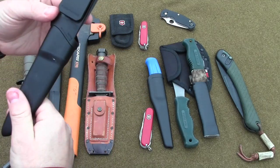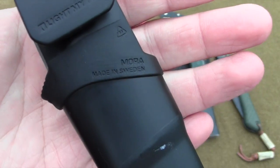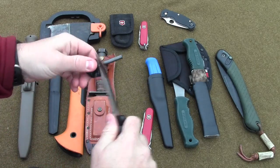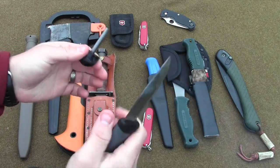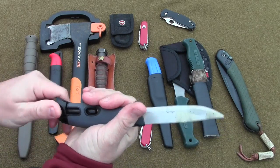Both these companies are Swedish companies, and so you're able to have both an ignition source and a cutting tool. So that's another really good bargain, the 2-for-1.